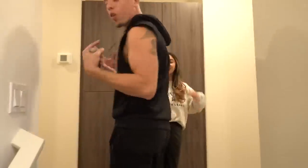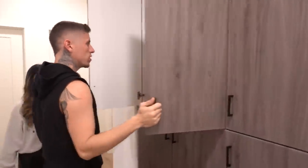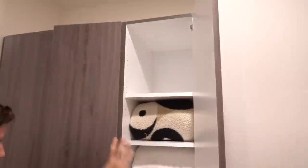Guys, I'm telling you, I love how compact this house is. I just love this home so much. So you walk over this way. This is the hallway where we can either go right or go left. So let's show you what's going on over here first. Right here is where we're gonna be keeping our blankets.